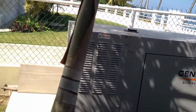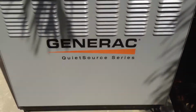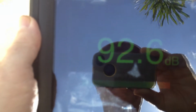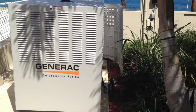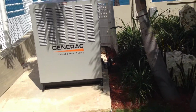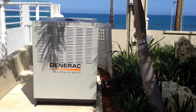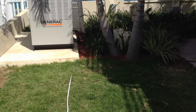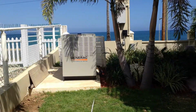Let's see what the sounds look like. Standing next to the unit, 92 decibels. 10 feet away, 84 decibels. 20 feet away, 78 decibels, so that's not so bad.